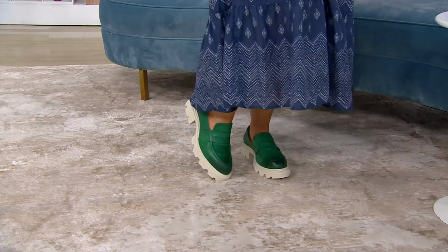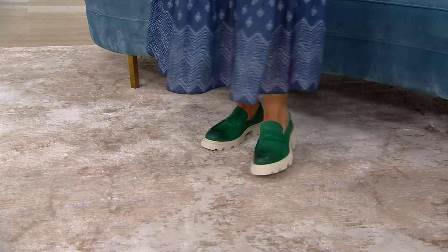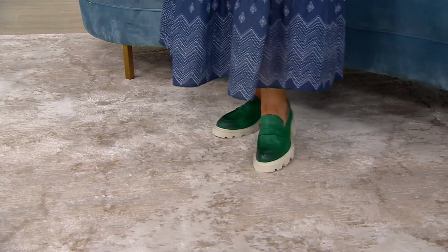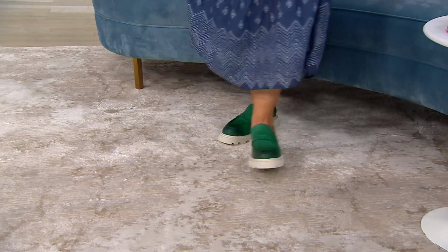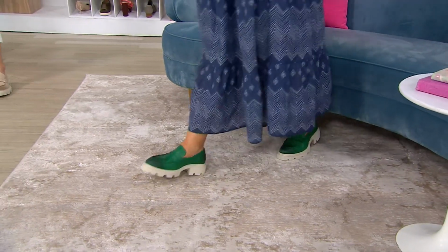They're so fun. I love a loafer, and I often say, I don't want to wear my winter loafers in the spring. I want to wear my spring loafers. And there aren't as many options when you go to get a loafer for spring. This is definitely screaming spring, though we do have more of that classic black if that's what you're looking for.